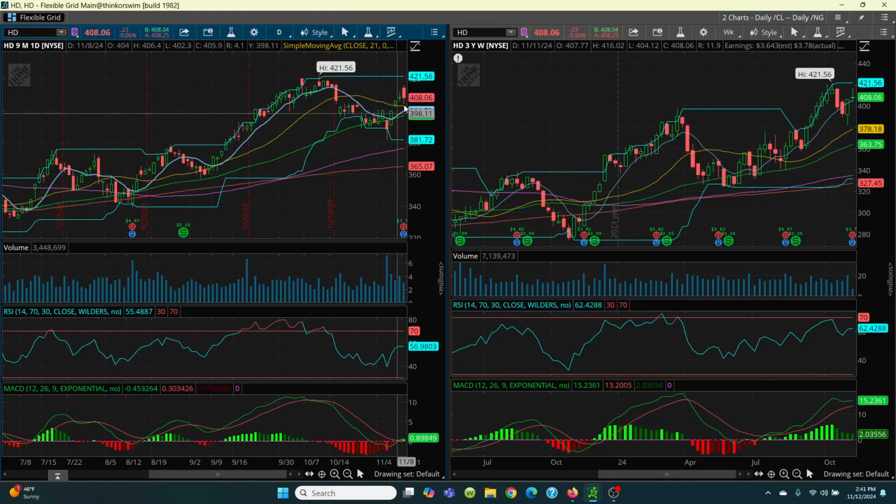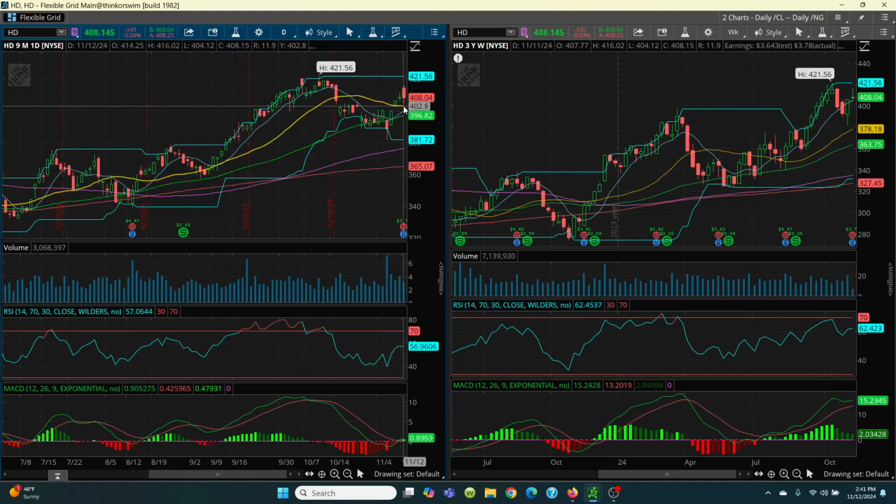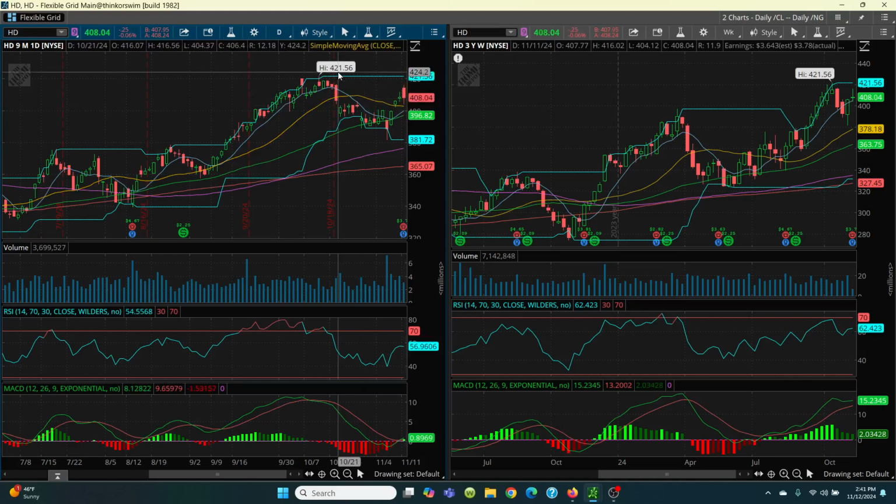And you can see how this 8-day now is curling up here. You're above that 50-day, and we're looking for that 21-day. So you could push this price higher. That would be good. And then we aim for that 421.56.